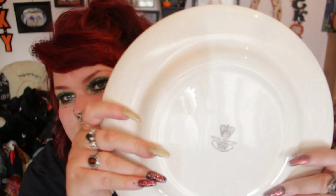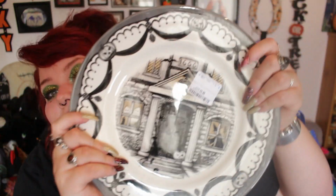Because these are by the same company, Royal Stafford. Food safe, microwave safe, dishwasher safe, all those fantastic things, which means I can use them as everyday plates, and I'm so excited. They are just the most perfect thing ever. We moved in obviously 7 months ago, and I bought a set of green plates which match my childhood dinner plates, which are beautiful. Great childhood memories.